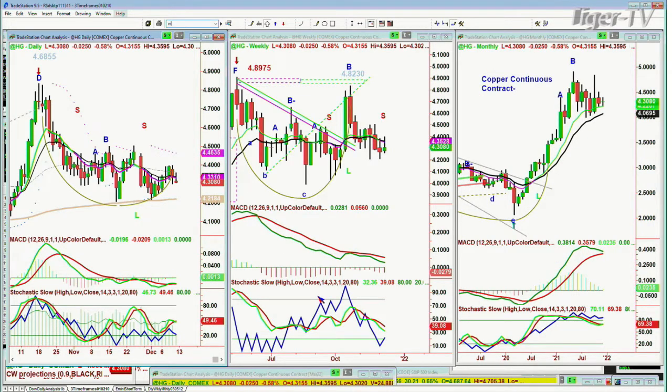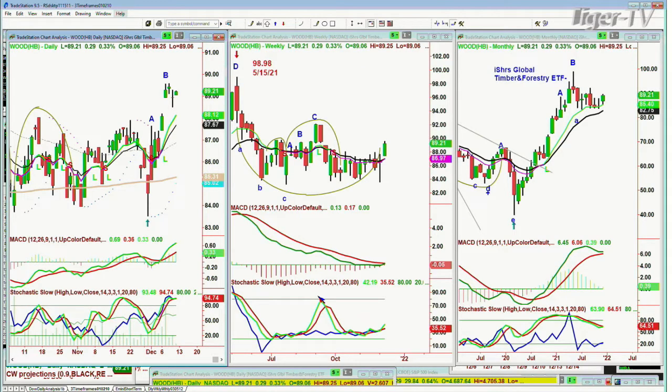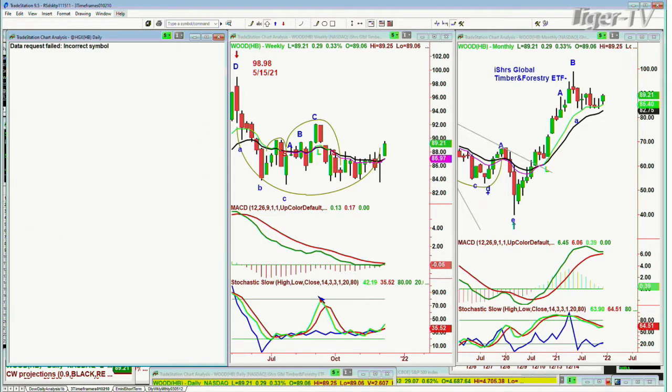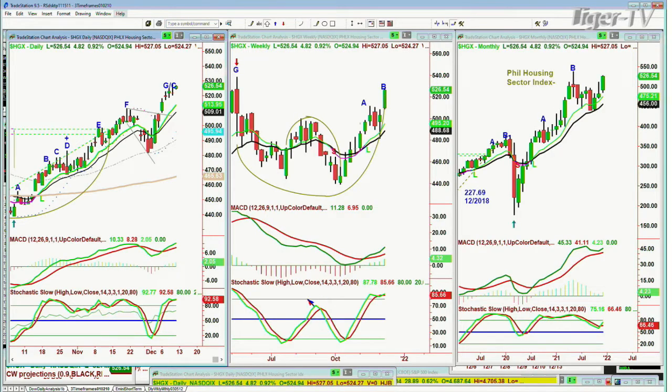Let's put it together with wood, which was doing quite nicely. This is the iShares Global Timber and Forestry ETF. I like to tie the two together. It's acting a bit better, actually. And in fact, if you look at the Timber and Forestry ETF and you put it together with the HGX, come on, there it is. HGX has had a really nice move in the cup formation.